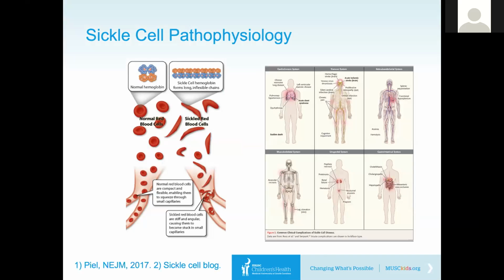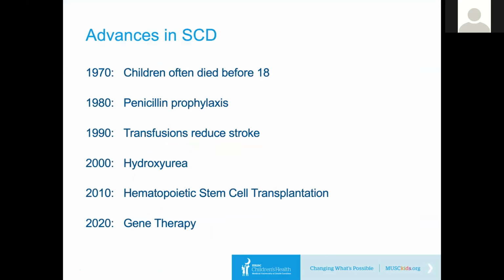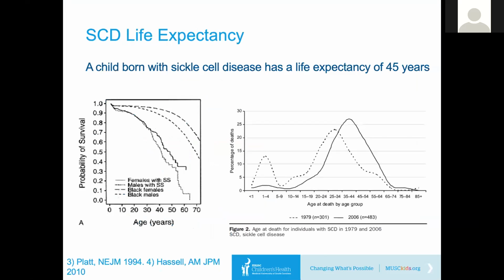It is a disease that affects essentially all organ systems. And even though we are good at controlling the symptoms during childhood, we are not good at preventing the organ damage that is occurring throughout a patient's life when they have sickle cell disease. We've talked about the advances over the past 60 years, and my topic is going to focus on hematopoietic stem cell transplantation and gene therapy.